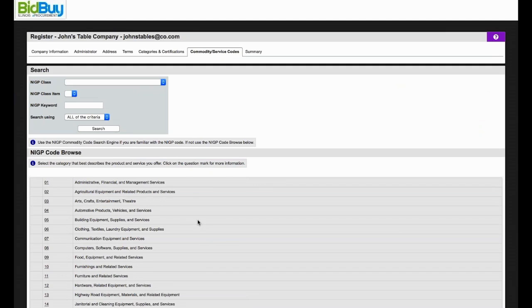The Final Entry tab is for Commodity and Service Codes. NIGP commodity codes are used by the state to indicate the goods or services to be procured. Here you can select as many codes as you wish, which will allow you to appear in NIGP targeted searches and receive notices via the bulletin. If you have already registered with the Illinois Procurement Gateway, those codes will carry forward to BidBuy.